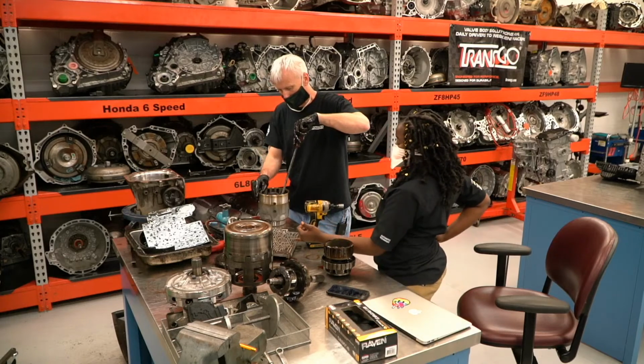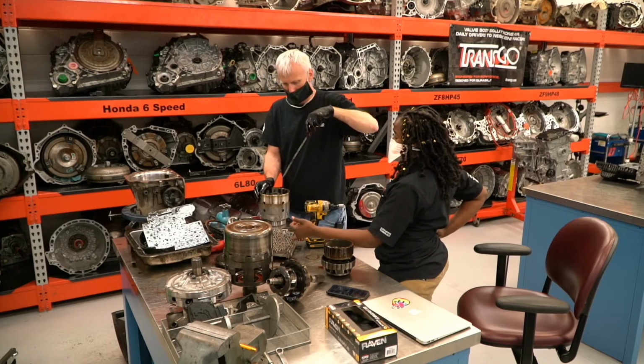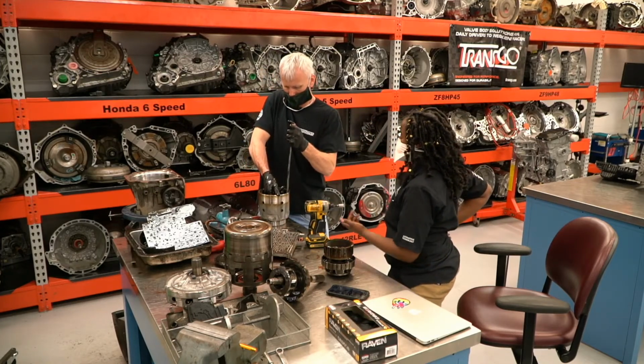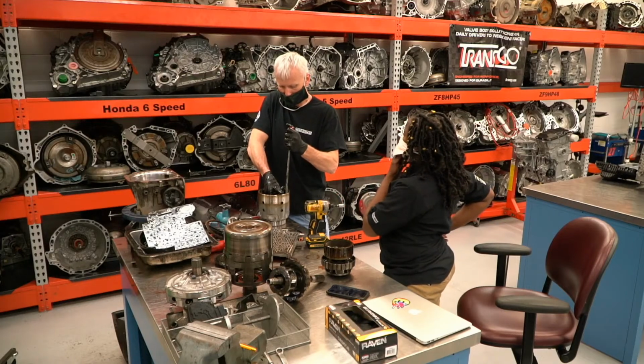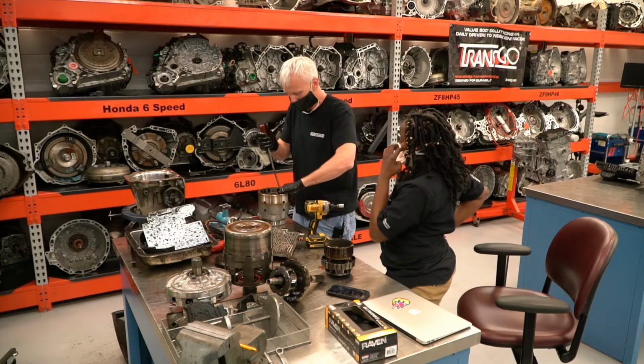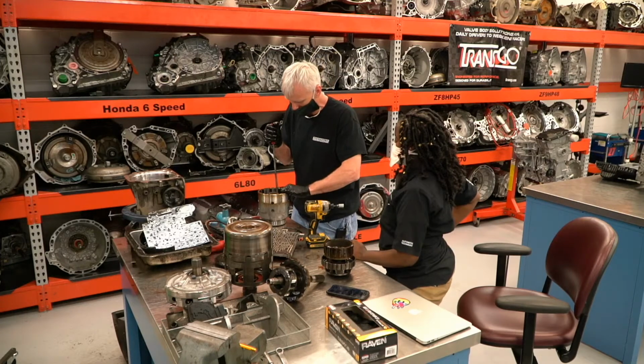Now, you said that the clearance was off on this, like if it was worn down, and pressure could escape through this valve cover, or... The valve body? Yeah, valve body, which would cause the clutches to slip. Exactly. So what we'll end up doing, and I'll show this on the next live stream, once we have everything cleaned up, we need to find the root cause for this clutch slippage.